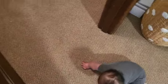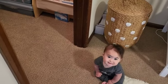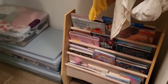What do you think, Bailee? Do you like that shelf? Do you like it? Yes. Oh, those little white shelves too are supposed to go on this wall eventually, but that is a JP project. Don't trust me with that. So yeah, loving this canvas bookshelf here.